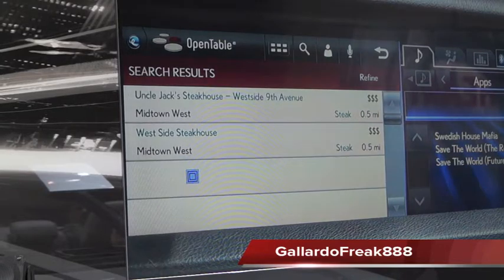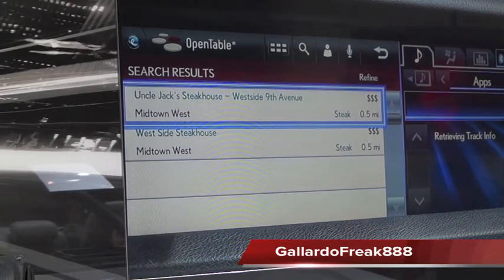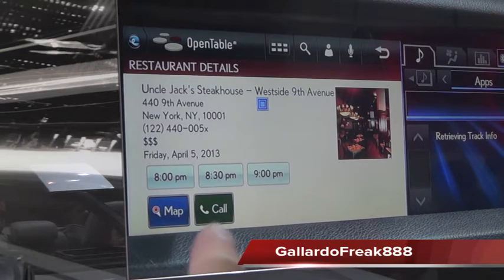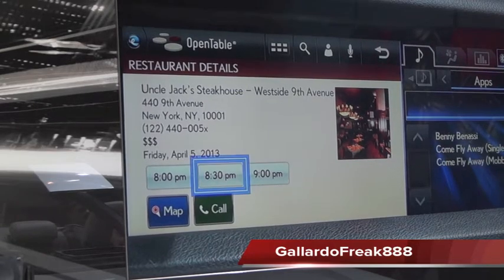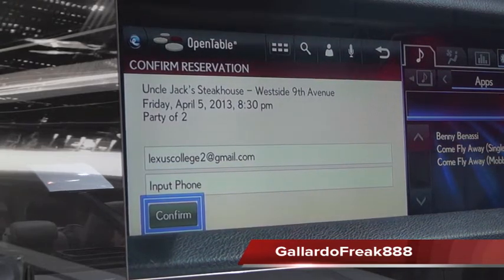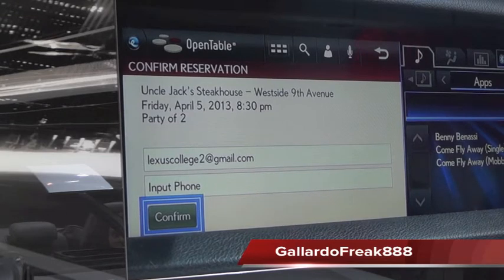So click on done, and then we've got a couple of different options here in Midtown, and we can make our final selection there. And then again, similarly, we're presented with the exact address. I can map it, I can call them, tell them I want a window seat perhaps, and then a few different options here for table times. We were looking for an 8:30 slot, luckily they have it, and then I can click on that to confirm, and the restaurant will be literally waiting to expect us for a party of 2 tomorrow night at 8:30.